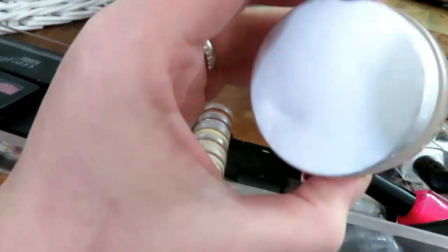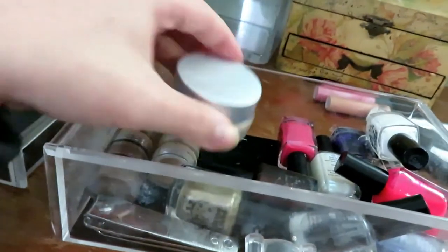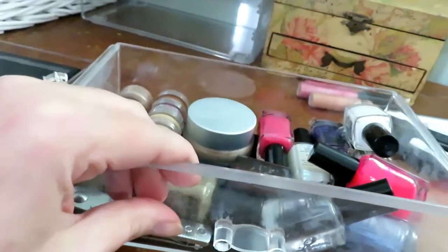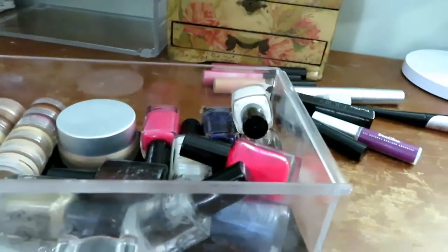And then this is the foundation I used today, the Lauren Brooke one. This is Cool 10, but I realize Cool 10 really only works for me in the summer. And then I think I need their Cool 00 because I get pretty see-through in the winter.